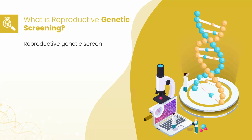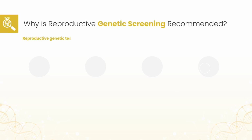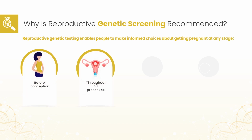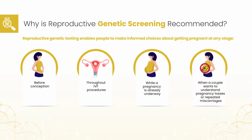Reproductive genetic screening means examining an individual's specific chromosomes or genes for any abnormalities linked to genetic diseases. Reproductive genetic testing enables people to make informed choices about getting pregnant at any stage, before conception, throughout IVF procedures, while a pregnancy is already underway, or when a couple wants to understand pregnancy losses or repeated miscarriages.